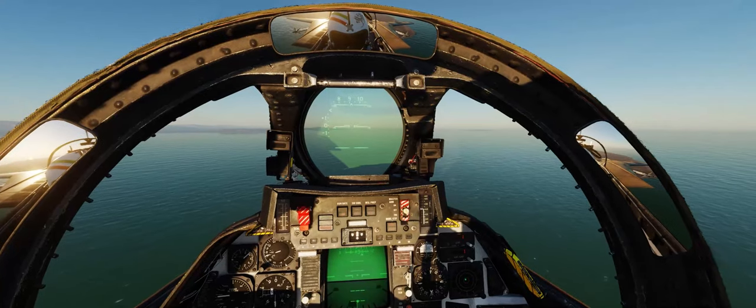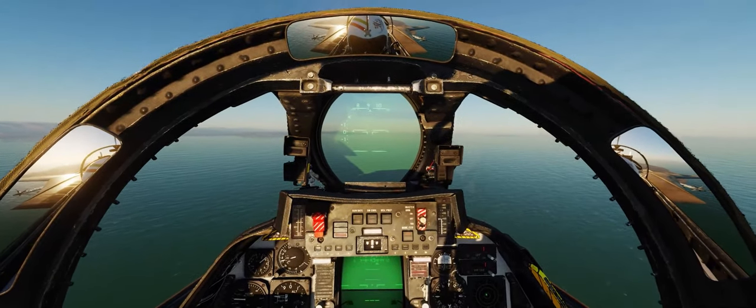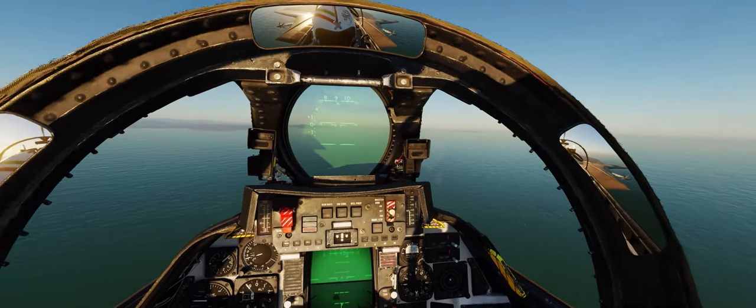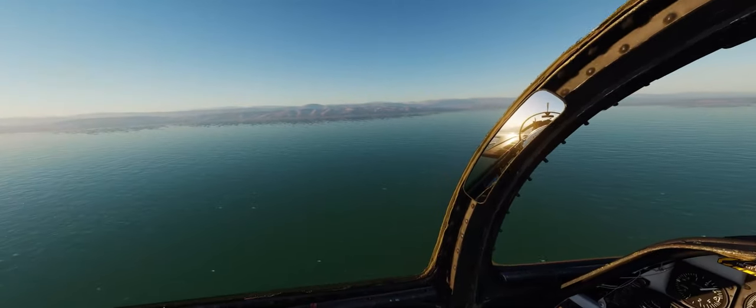man, we sure need an F-4 in DCS World so bad it's crazy. So please, somebody make an F-4 for DCS World, please, please, please. An F-4E would be absolutely fantastic.